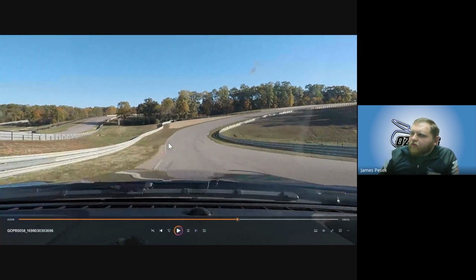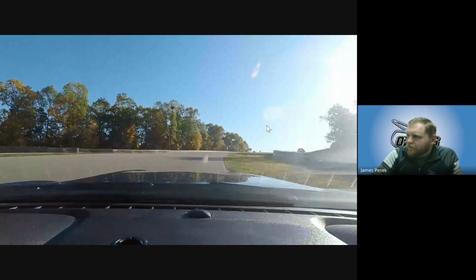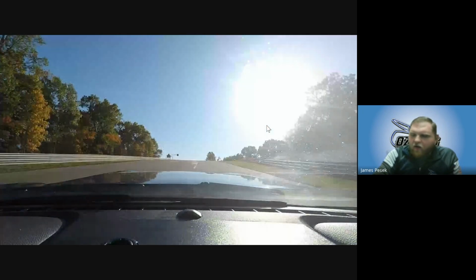And then approaching 16, I like to hug this side right here, because right here's the valley. It's kind of like 8. I want to get it as far left as I can so I can use all the uphill for the grip on turning it in. So I will hold it left a little bit longer to get a better run up that hill. Then you let it track out all the way.